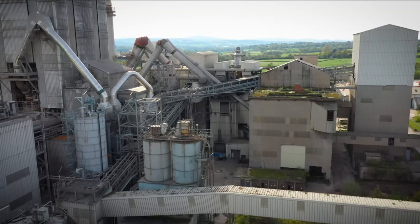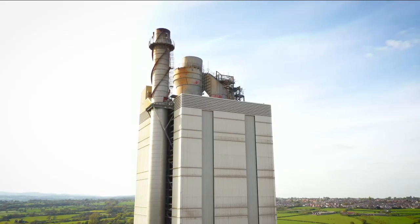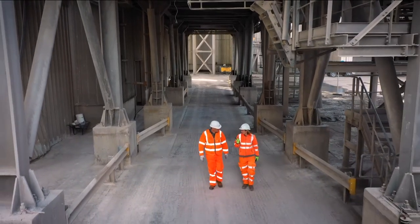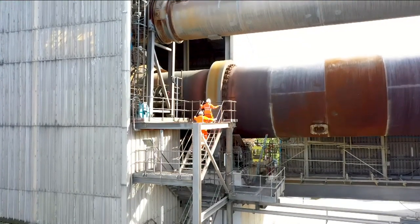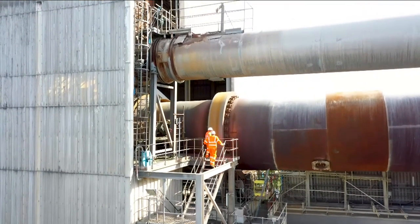This is Padeswood Works, just over the border into North Wales, and they intend to become Britain's first cement plant not to emit carbon dioxide within 5 years, by also linking to HyNet's carbon capture network. Getting very familiar with galvanised stairways today. So why have you brought me up here next to this massive metal pipe?